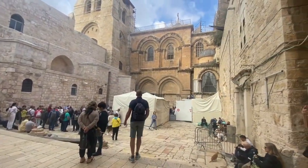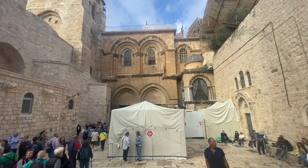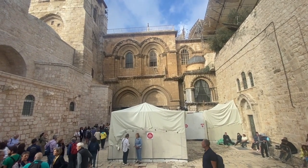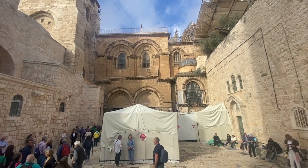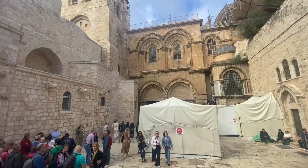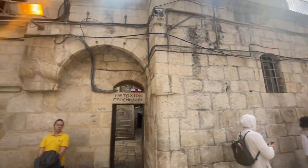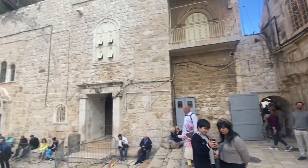All right, we've arrived. This is the Church of the Holy Sepulchre. This church was built on what is believed to be the site where Jesus was crucified, entombed and resurrected. Try to get a wide shot of this plaza here. Let's go inside.